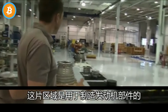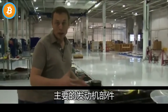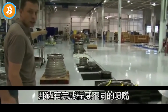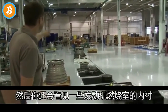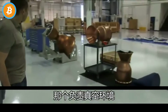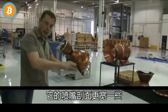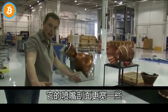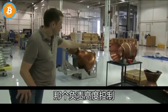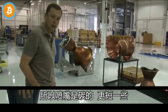This area is used for the major engine components. You can see there's a nozzle, or various nozzles at various stages of completion, and then you can also see the copper things are the chamber liners. You can see the difference between that, a Merlin vacuum configuration, which has a more spread out nozzle section, and that's the sea level configuration, which has a sort of short copper nozzle.